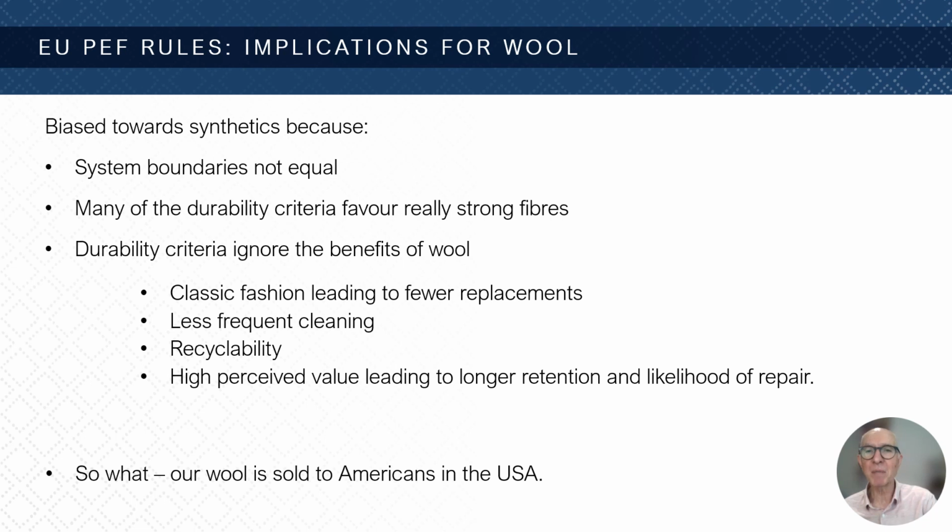The 16 impacts I mentioned earlier can be decreased if a product is used more times before it is disposed into landfill or incineration. And the PEF methodology attempts to predict the number of times a product is used from information about its toughness, its repairability, and the influence of commercial practices associated with fast fashion. Unfortunately, the PEF method favours really strong synthetic fibres and ignores most of wool's benefits, such as being used in more long-lived classic products, needing less cleaning, ready recyclability, and generally higher perceived value, leading to longer retention and higher likelihood of repair.